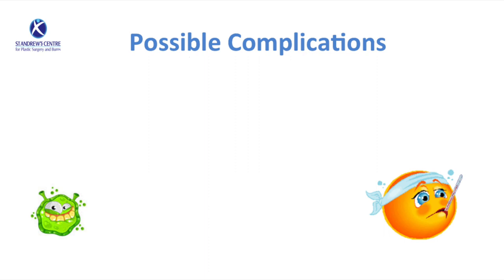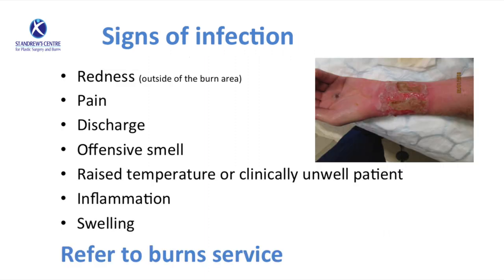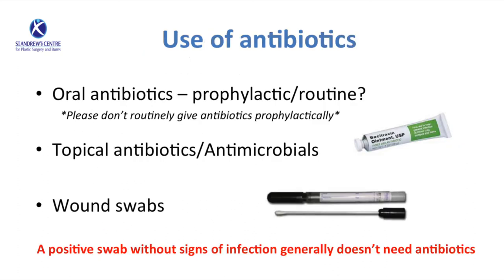So what possible complications can occur with burns? The main thing to warn patients of is signs of infection. So we're looking for redness outside the burn area, extending up the limb or extending outwards, bad smell or discharge coming from the dressing. If the patient is unwell or has a fever, then again they should contact medical help. We do not normally advocate the use of oral antibiotics for burn injuries. If the burn is infected, then yes, antibiotics may be appropriate. A lot of creams and dressings do contain antimicrobial properties, and as such, it is not routine practice.